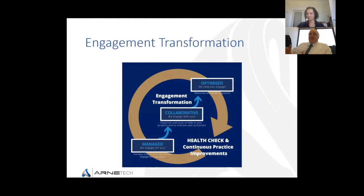But just on our engagement transformation and our consulting practice, we have a methodology, and as you can see by the diagram, there's basically 3 steps. We can manage the engagement for you. So if you don't have the resources to do it, or you're new at engaging, we can go all the way from go to woe. So from mapping your stakeholders all the way through to presenting the engagement.